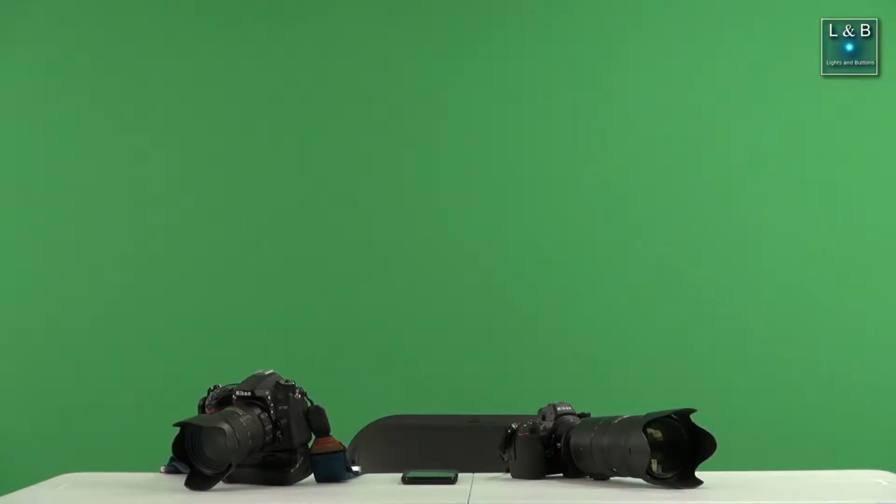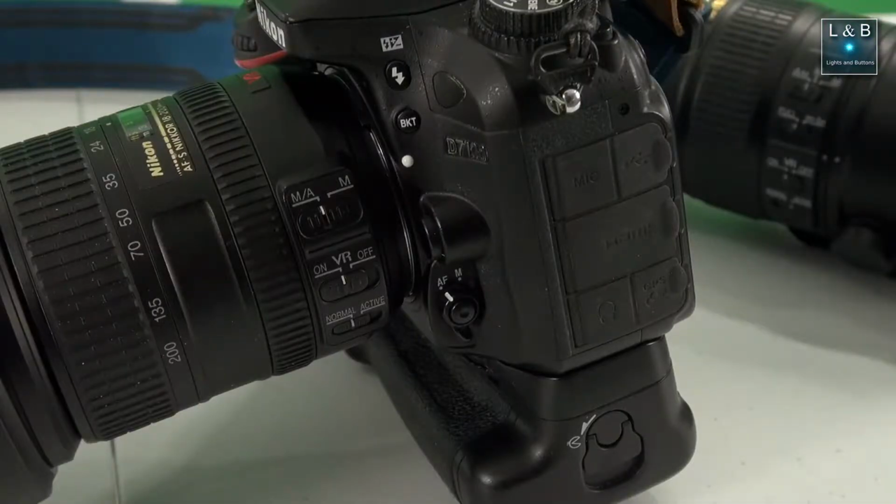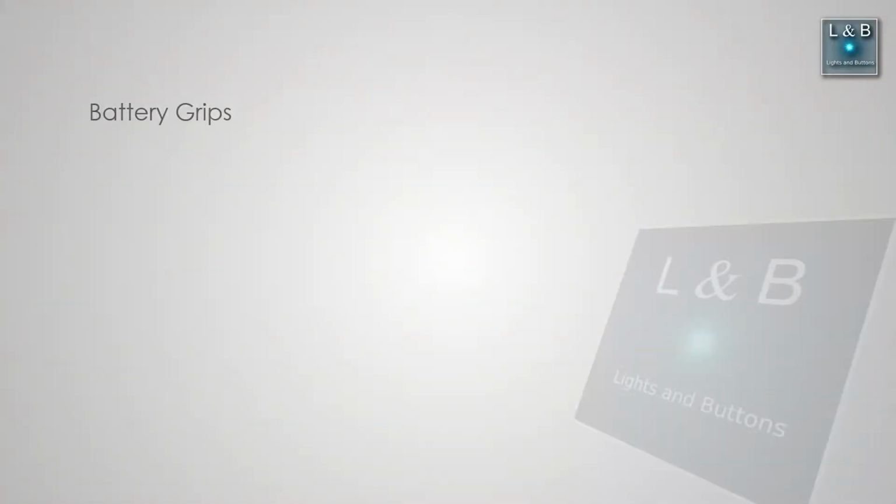The Nikon Z6 surprisingly does not have the ability to add a battery grip. Now, for a camera in this price range, $2,000 for the body, I'm kind of surprised. My Nikon D7100, which when you bought new was $1,200 at full price, offered the ability to have a battery grip. Now, there are multiple benefits of having a battery grip, right?